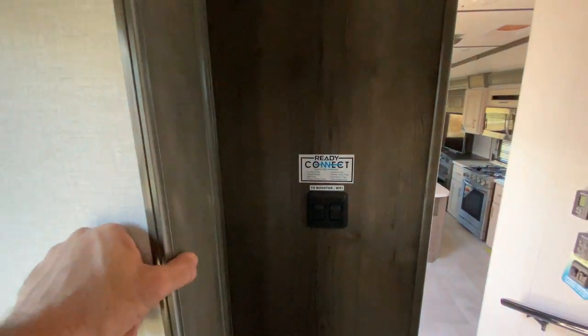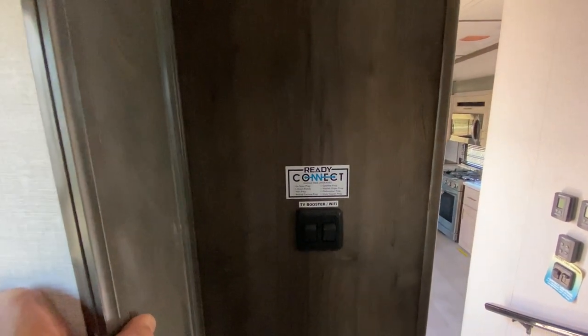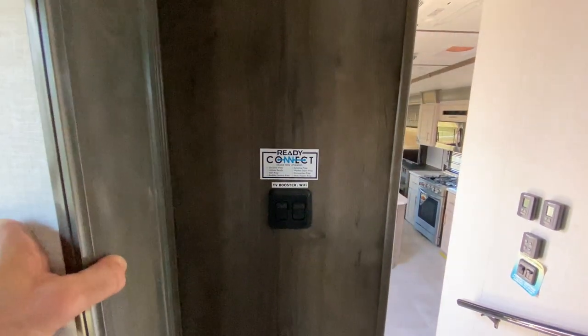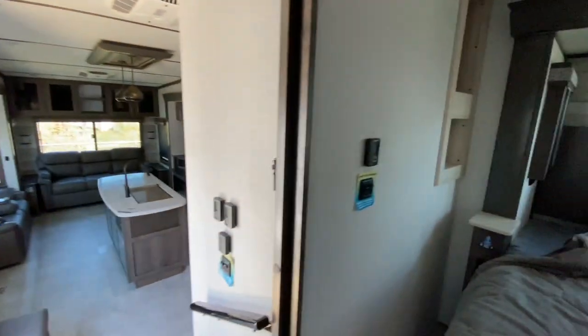This is ready to connect. Hassle-free upgrades. Solar prep, lithium ready, Wi-Fi prep, backup camera prep, satellite prep, washer dryer prep, dishwasher prep, slide topper prep. Wow. They've prepped for it all.